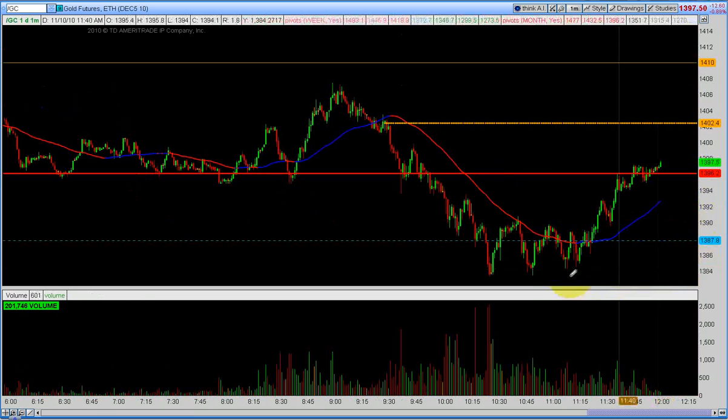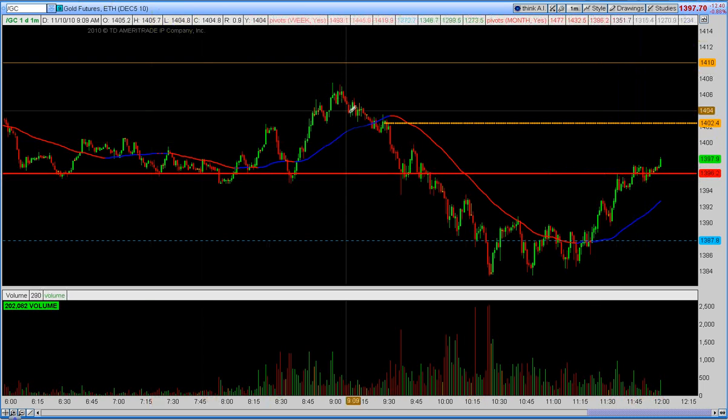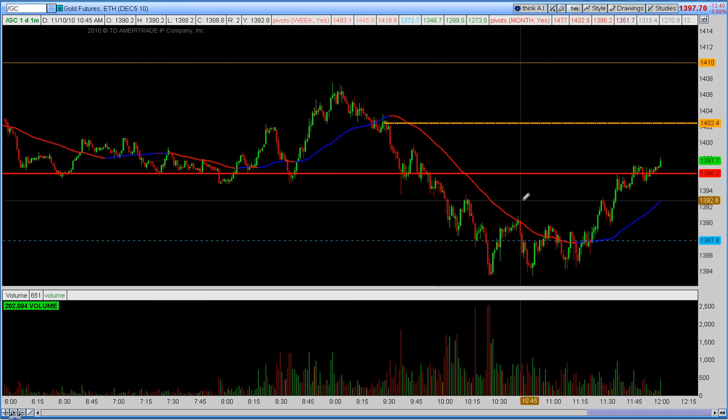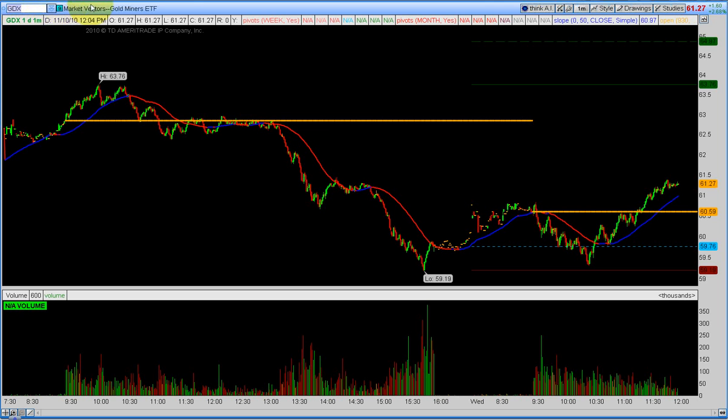Now we're looking at gold once again, and we have 1396 as a main level. We're now rallying above 1396. Also 1400, 1300, 1200, every psychological number like that must be marked as a price level on your charts. A way to play this potentially would be to get long the GLD. There's a good chance that if we hold over 1396, I really think that 1402 will be tested again today. Just saying.